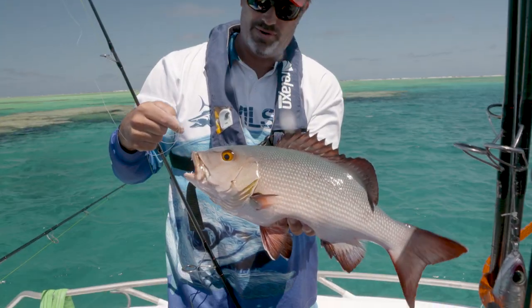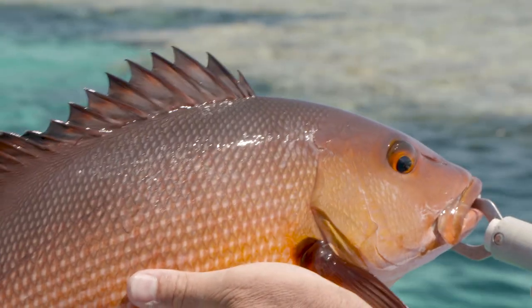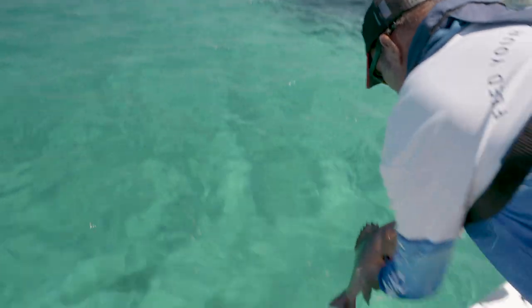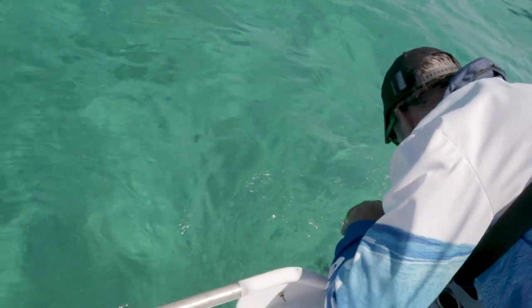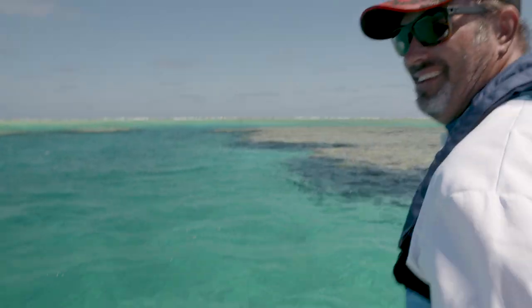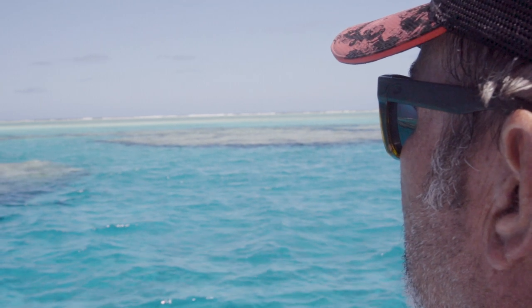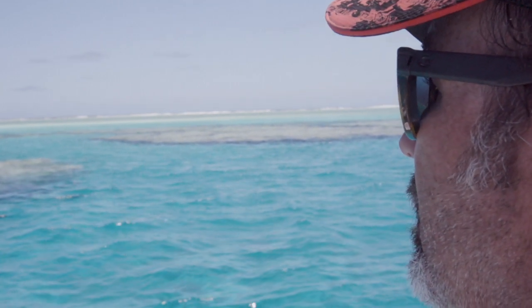Woo! Gorgeous little red bass. Look at that colour. Amazing. All right, buddy. I'll let you go. Open up those bogies. And away he goes. Good fun in the shallows.